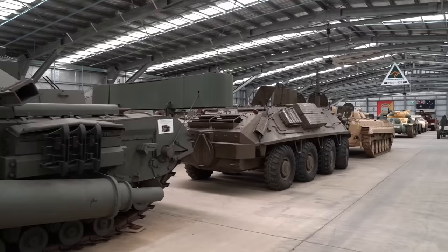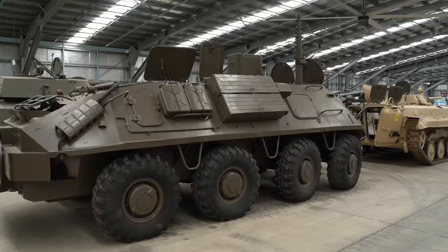Now we're into some Soviet equipment, like the BMP and BTR-60, all very recognisable, especially with recent events. Most of these are in excellent running condition.